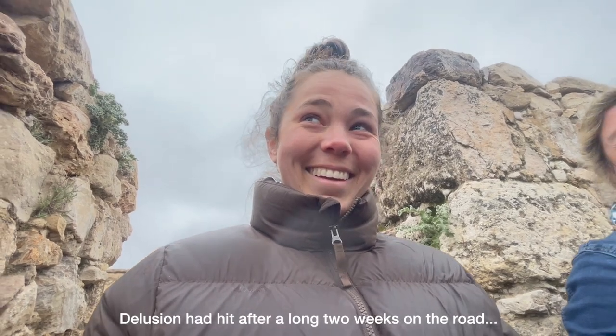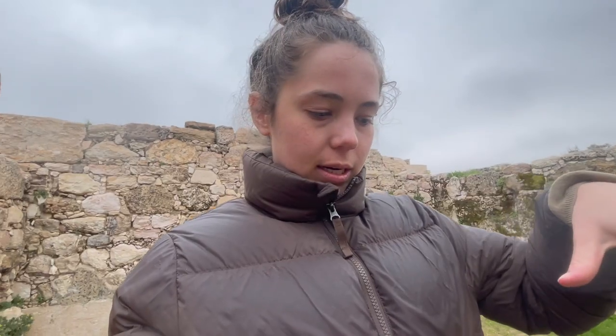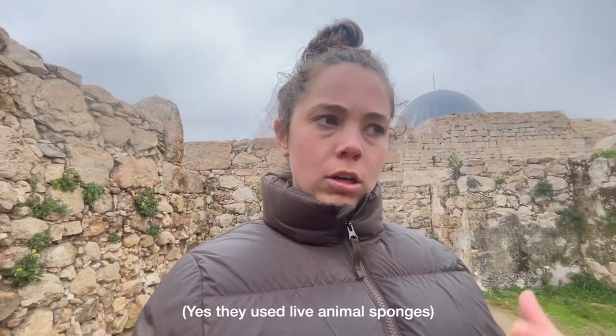So fun fact, sponges are a real animal. Basically, the rich Romans that used to live here had no toilet paper, so they used to wipe their bums with a stick and a sponge on the end. So sponges are animals. My mind's been blown.